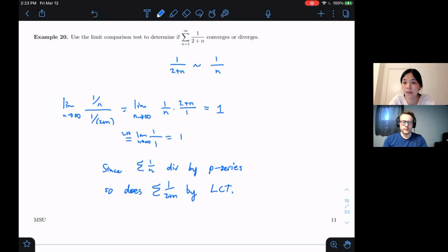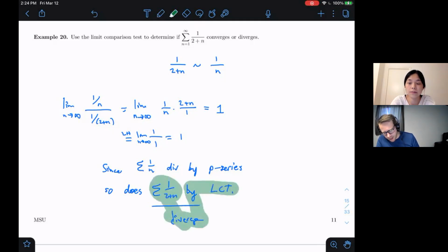So, okay. That's showing, maybe I should highlight some of these answers, by the way. Maybe I'll just write down here just to get it right next to it, right? It diverges. This thing diverges by the limit comparison test. That's the answer, right? All right.